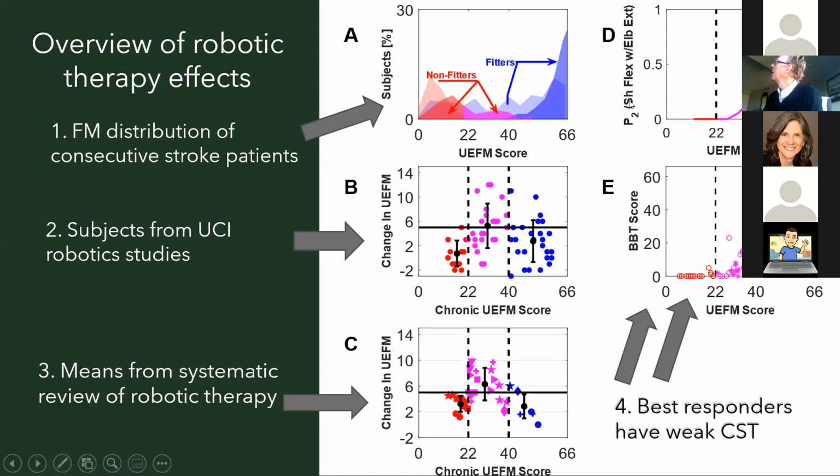And you see this is lifting. This is an item in the Fugl-Meyer where you have to flex your shoulder but keep your elbow extended. So that would be working out of synergy, out of the flexion synergy, because the flexion synergy means when you lift your arm against gravity, you tend to want to flex your elbow. And you can see that's right where it emerges as well. So we take this to mean that the best responders to robotic therapy appear to have a very weak corticospinal tract, because we think the corticospinal tract is required for moving out of synergy and opening your hand, which is what you need for the box and blocks here. So they have a present one, but a very weak one.